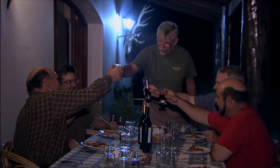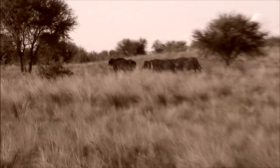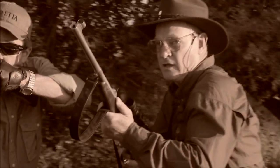So we celebrated that one, came back to camp. To me, it's a shame I haven't done this before, but I tell you what, I will do it again because it really is one of the greatest values, one of the greatest hunting experiences you can have anywhere in the world. I knew before we got here, we were going to be in for an adventure in fast, nonstop action. It exceeded my expectations.